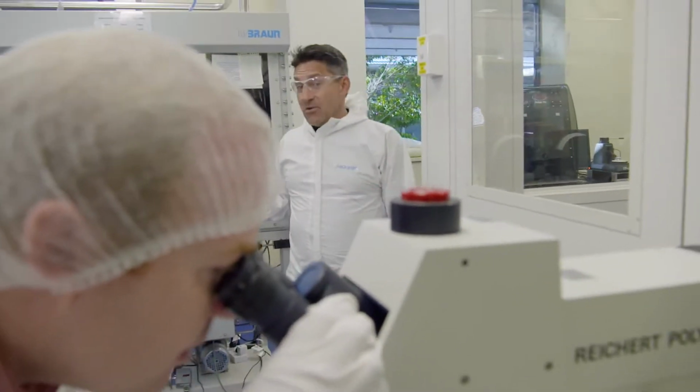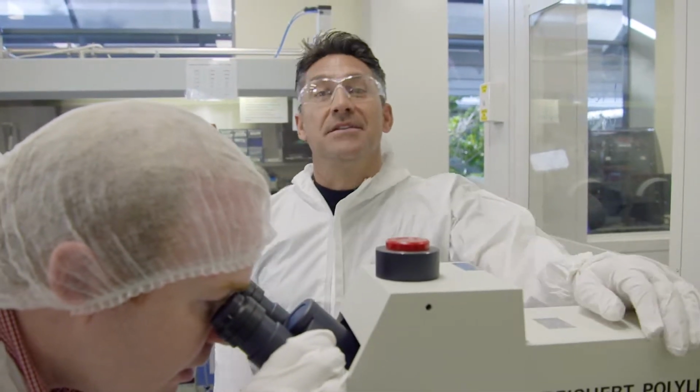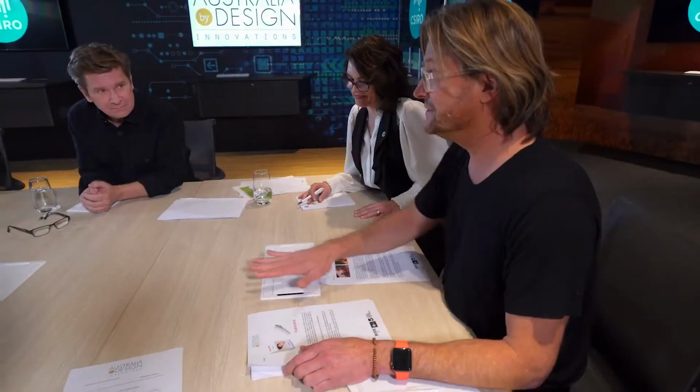I'm here at the CSIRO testing facility here in Newcastle, where many pieces of innovation are put under the microscope. And at the CSIRO Sydney headquarters, we have our design industry leaders gathered, judging each project and selecting the top 10 innovation from the series.